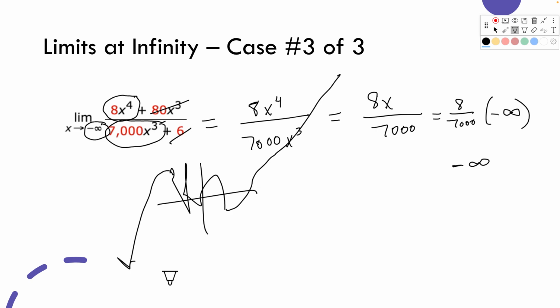So we analyze it by looking for the largest degree in the numerator and denominator, and then simplify from there. But you'll see that you could also just say all that matters is x to the fourth, that's going to go to.